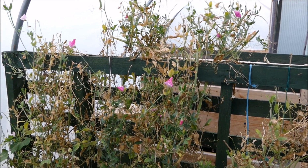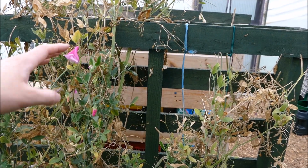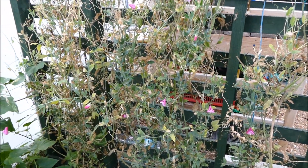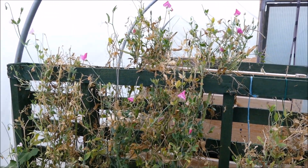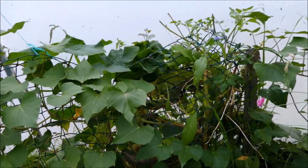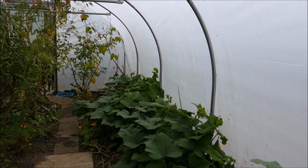We'll probably also need to transplant it to a different part of the polytunnel. These have been growing 2 times in a row in the same ground for the last 2 years, so we'll probably need a new crop in a new section of the polytunnel, but they've done well as well. As I say, everything's just starting to die back now and look a bit sickly. Just a few things like the sweet potatoes and also the butternut squash are still growing quite vigorously.